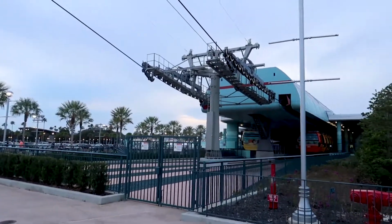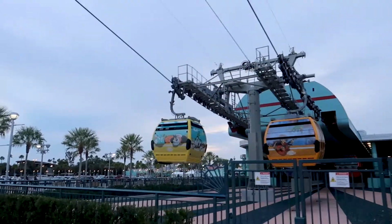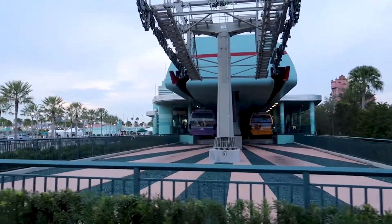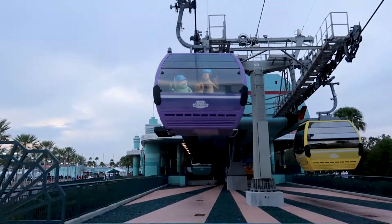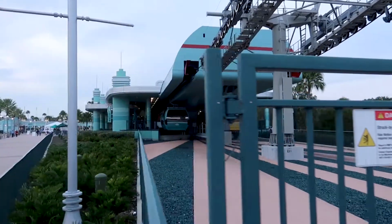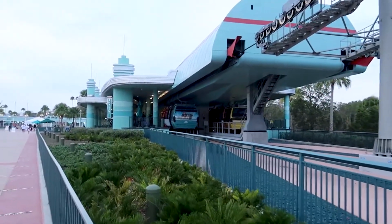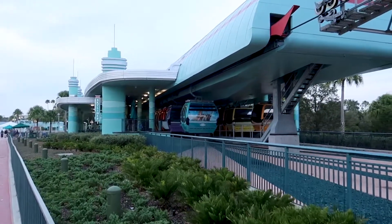I love just watching them leave the station. So smooth. This is one of my new favorite things that has come to the resort, the Skyliner. It's super efficient, it's super fast. It gives you such a unique perspective coming into everything. I love the Disney Skyliner sign that they have up there, and I really wish I could get one of those. Doesn't look super busy, so it'd be good. We don't have to wait in a super long line to get on the Skyliner.